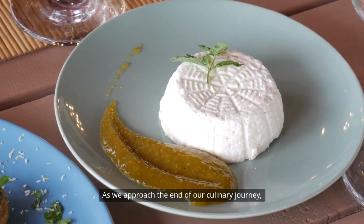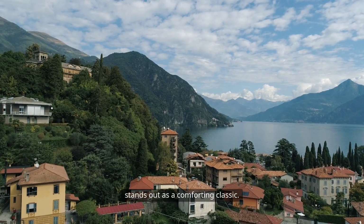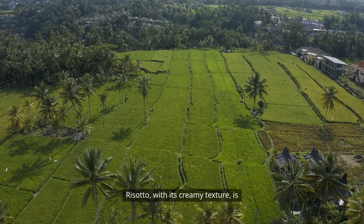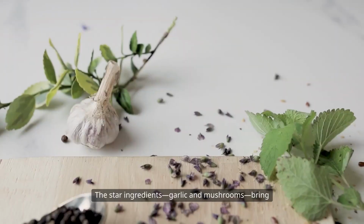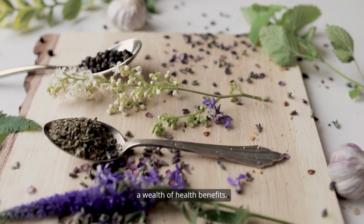As we approach the end of our culinary journey, the roasted garlic and mushroom risotto stands out as a comforting classic. Risotto, with its creamy texture, is a dish that demands attention and care. The star ingredients, garlic and mushrooms, bring a wealth of health benefits.